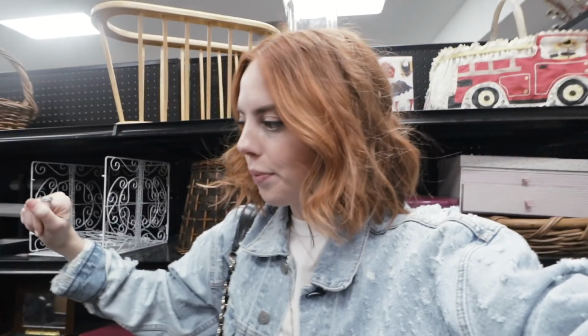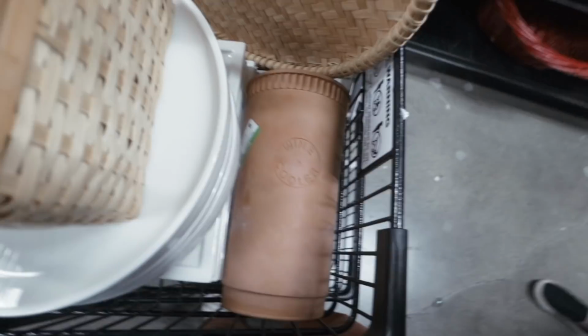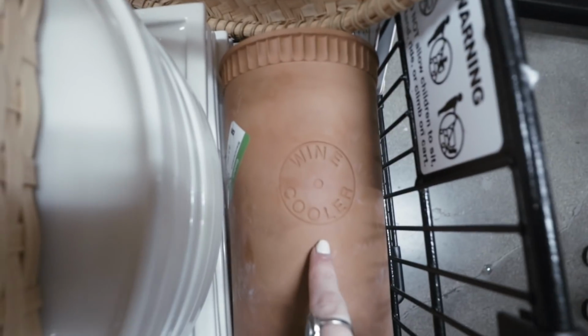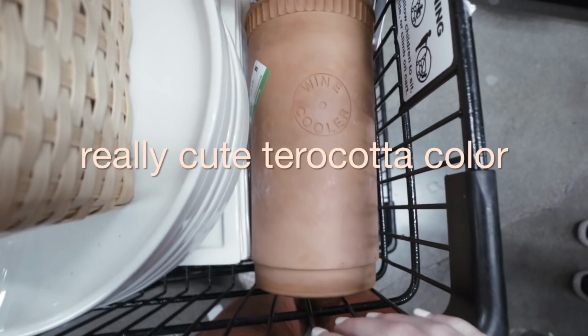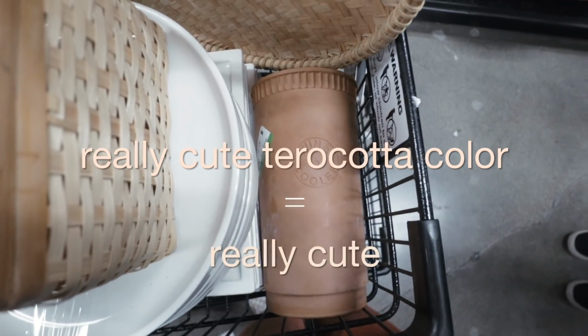We're at Goodwill. We have already found some very cute woven things. I don't really know what I'm gonna do with this, but it's cute. I also found this vase. It says wine cooler on it, but I'm probably just gonna flip it around. It's just like a really cute terracotta color. So that's really cute.